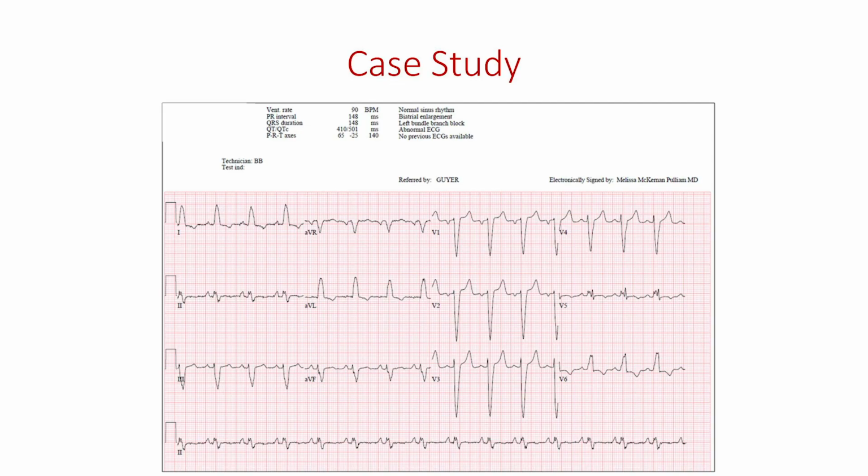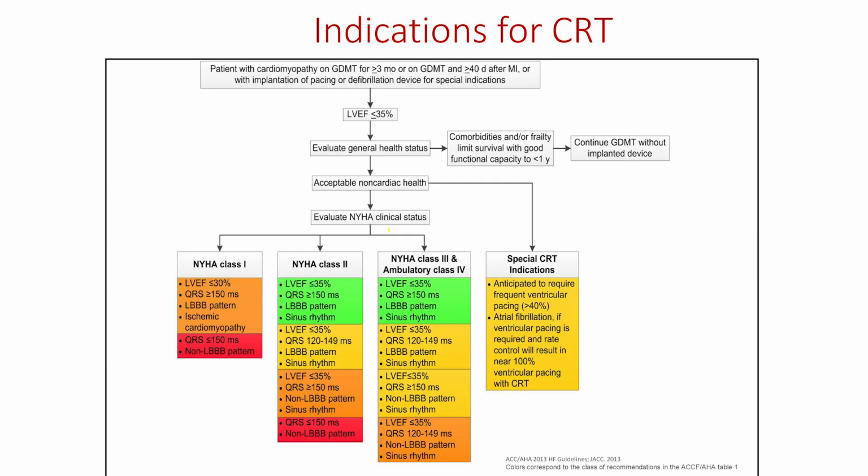Well, her EKG, she does have left bundle, and her QRS is wide, 150 milliseconds, so she would benefit from CRT. If we look at the guidelines, what's in the guidelines? Patient has a cardiomyopathy greater than 3 months or greater than 40 days after an MI. EF is less than 35, yes. She's in good state of health, so she doesn't have frailty or another medical condition that would limit her life expectancy. And she is acceptable non-cardiac health as well.